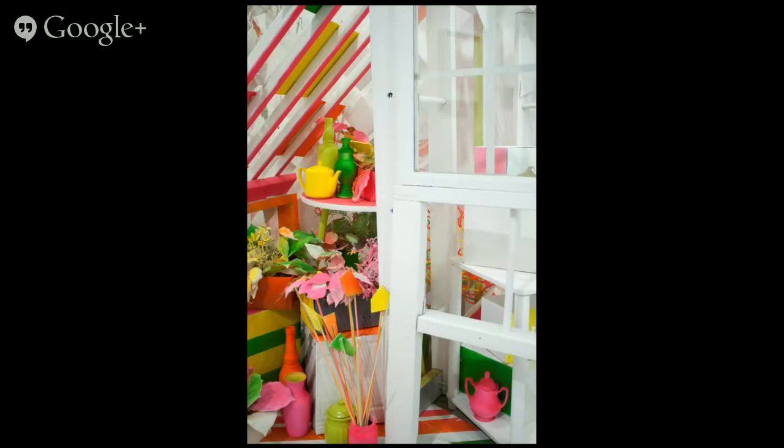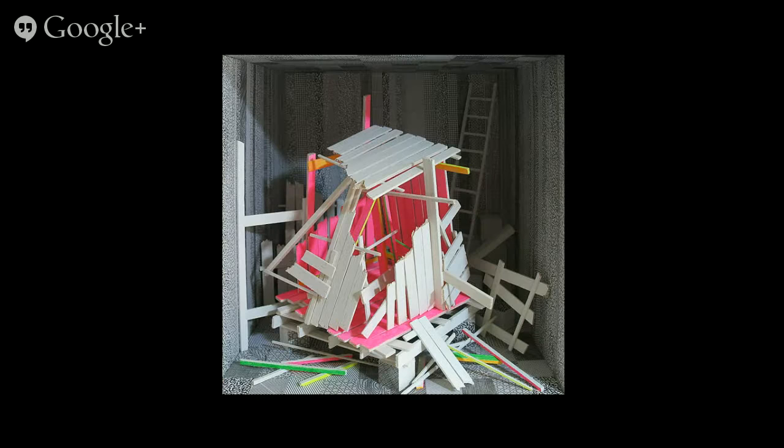So once again, working with found objects, and thinking a lot about color. You have a lot of very neutral grays, whites, and then all of a sudden this small explosion of bright colors. Could you talk a little bit more about that, the intensity?